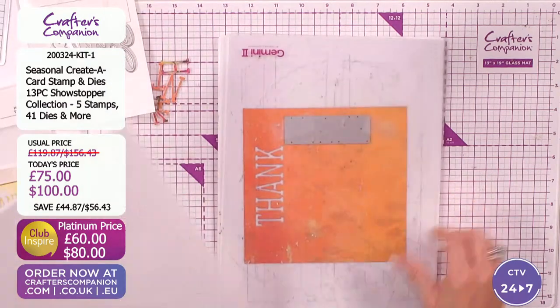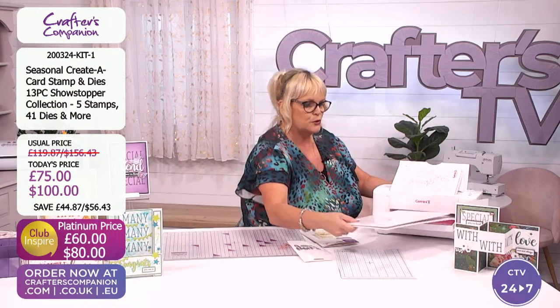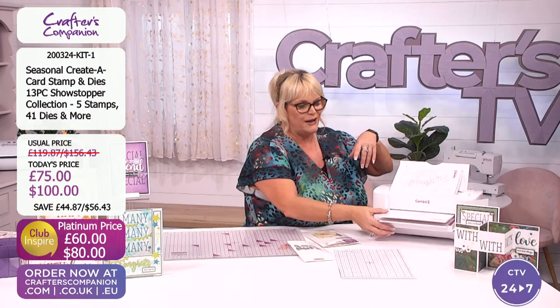And again, I'm not using the magnetic shim. What I'm going to do is just run that through and bring it back for a double cut. Okay. And that cut out perfectly fine. And you'll hear the difference. You can hear that little crackle sound, which is the sound of when it's cut. And then I'm just bringing it back out because I'm using my larger plates. Rather than letting them run through, I'm just going to bring that straight back.